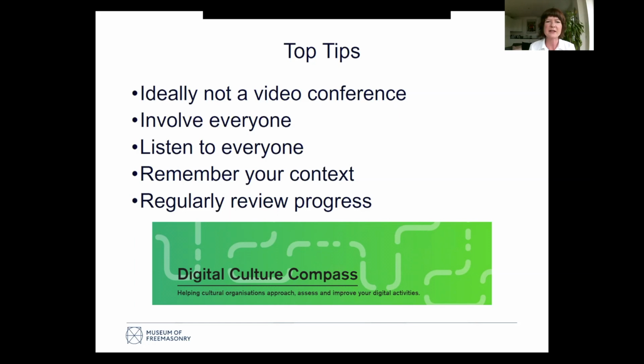And if conversations went off on interesting tangents, which is quite easy to do in this kind of environment, those were given the right amount of airspace so that we could capture those ideas, but then bringing the conversation back and moving on to make sure we actually got through to the end of the content.